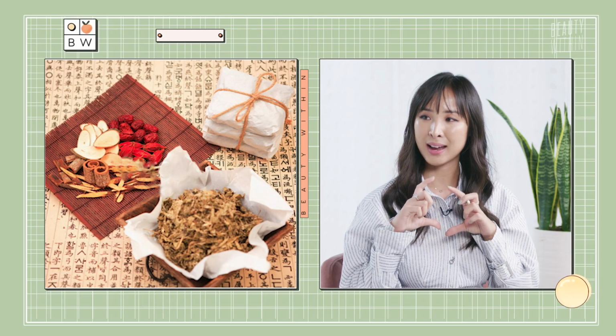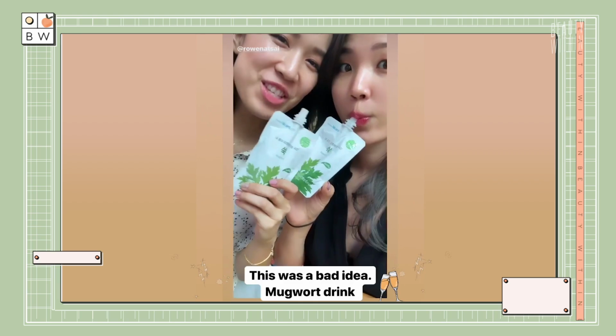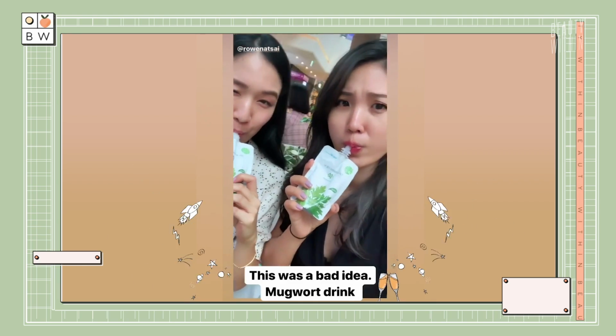That is also known as hanbang, because Koreans like to ingest those little packets of intensely medicinal taste. Actually, you drank mugwort, right? Yes, I drank mugwort in Korea. And it tastes nasty. Plants. It's a plant.